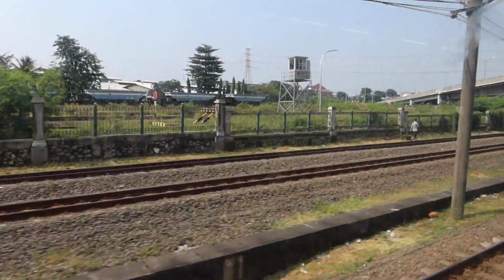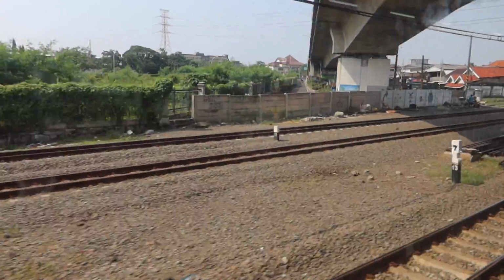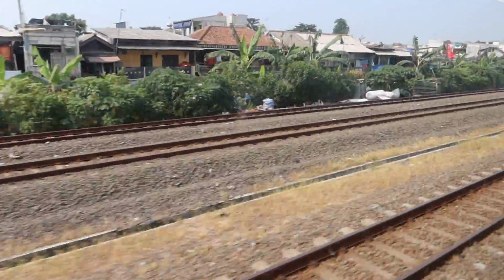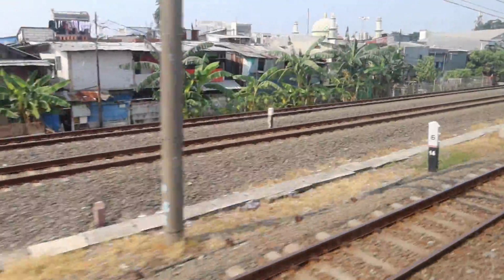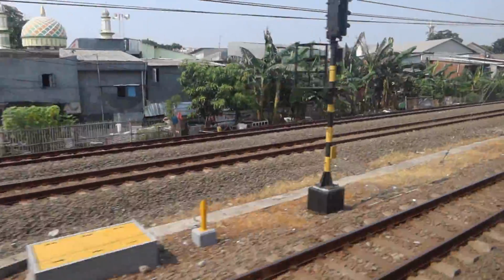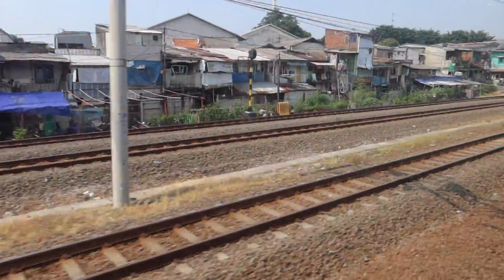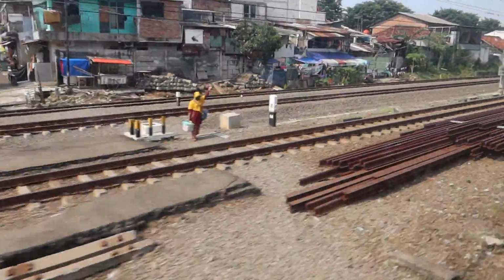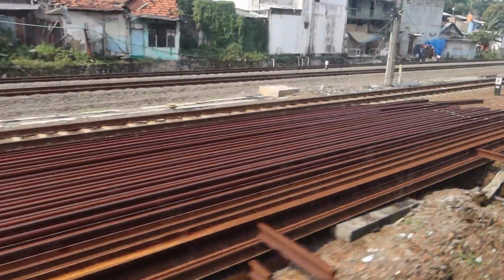We also pass a relatively new flyover. It is the replacement for a net grade crossing. Towards Klender station, tracks are finished and in use. There are still some illegal crossings though, but those will be shut down in the coming years. A lot of material for the tracks can be found everywhere.